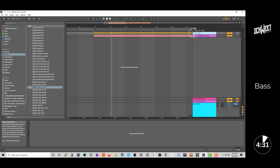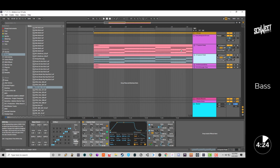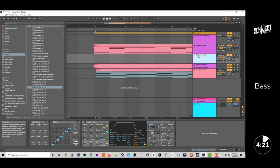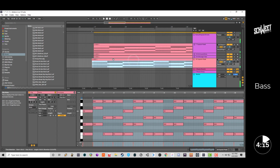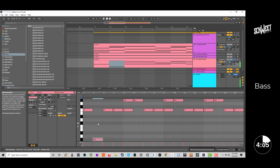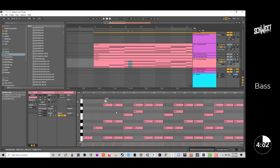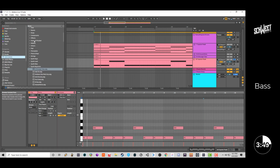So what I do is I go here to my chords, just duplicate that, maybe drag that down here, and then I'm just gonna take the bass notes. So it's F to G. It's gonna be really simple. And then I'll just go back to my audio effects or my instruments, and I really like Analog for basses because it's similar to the Mini Moog.